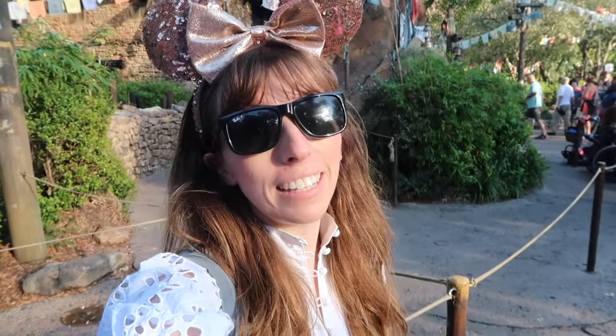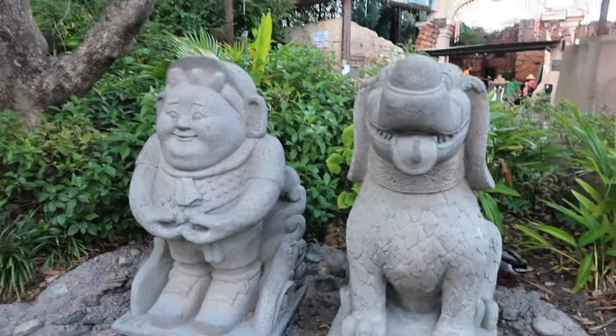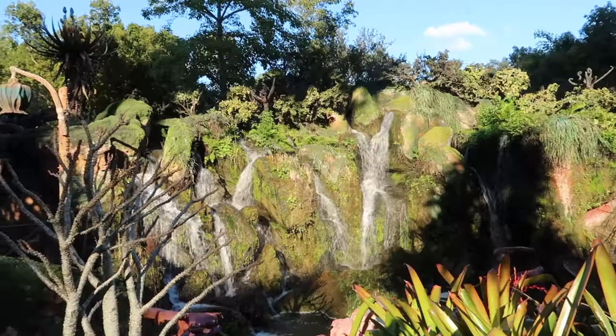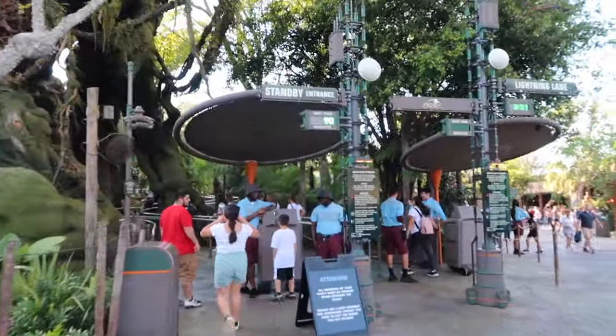Now I'm going to wait in the Avatar line. It's gonna be a while, so I'm gonna be very bored. I've never actually noticed these before. These are statues of Russell and Doug. Just arrived at the Flight of Passage, and I think it's a 90 minute wait. Look at that waterfall, so pretty. Okay, 90 minutes, let's do this.